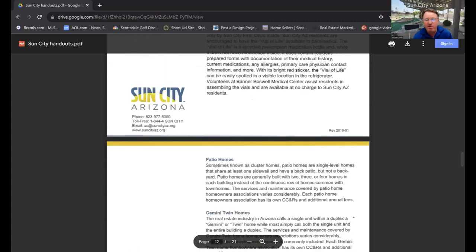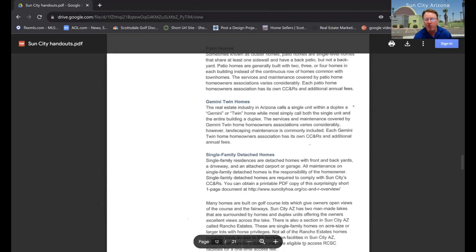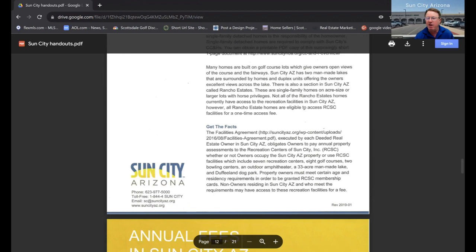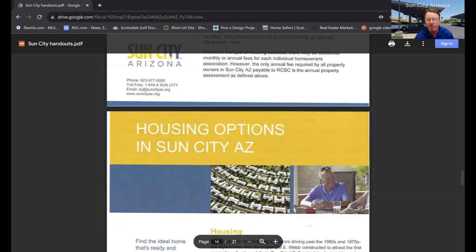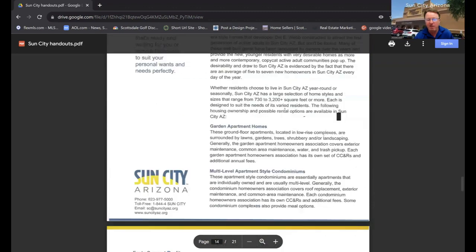Right here, they're talking about the types of homes. And again, any of the homes where you have any type of attached wall, you will have an HOA. So they have patio homes, there's Gemini homes, there's single family detached homes, there's condos. There's also the ability in Sun City to get into some senior living that will help you through assisted living as you get later in your life. Again, this is just reiterating the fees, summarizing the housing again.